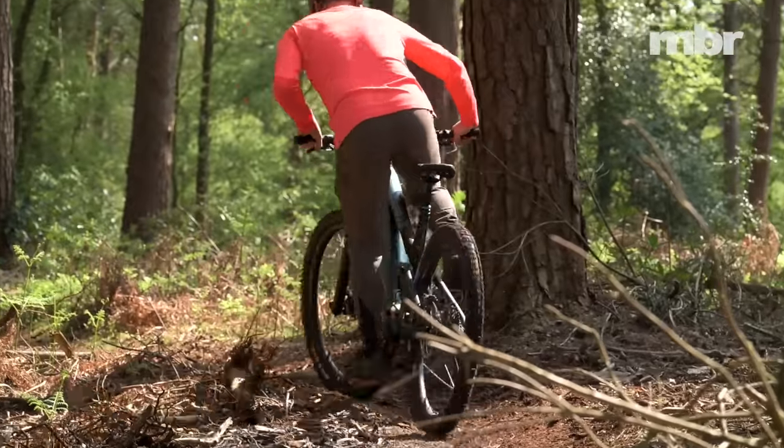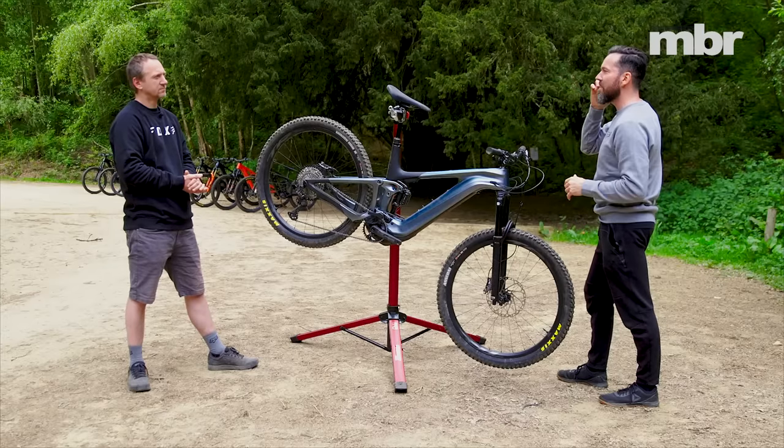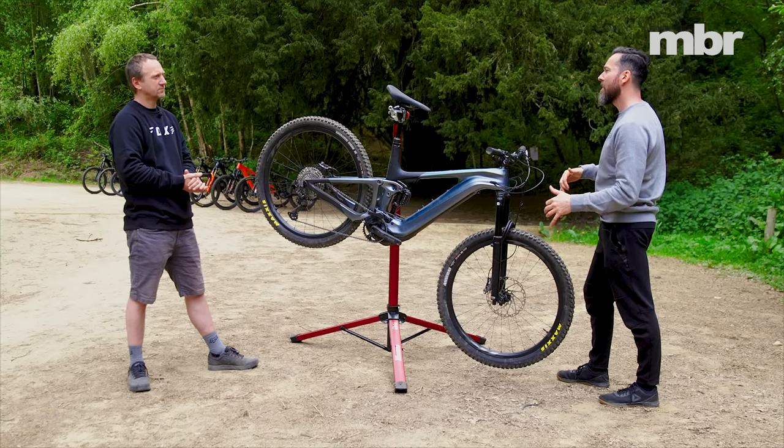And basically, once you put a shorter stem on and get your weight back, you recenter yourself, and then the bike's actually a lot more rideable. Whereas this bike, it's almost like the geometry forces your riding position, which is great if you just want to ride around and cover distance.